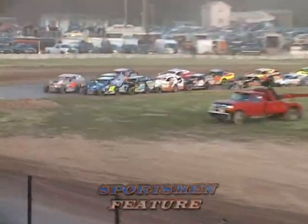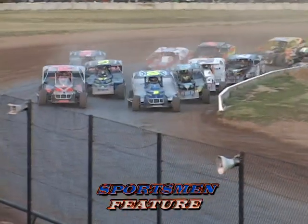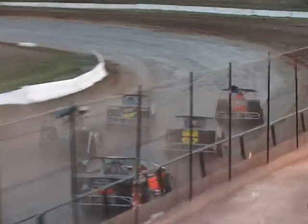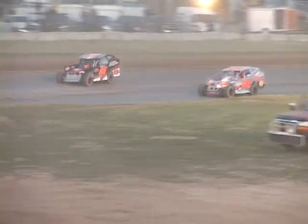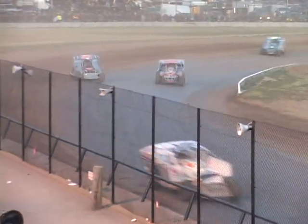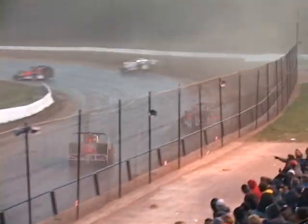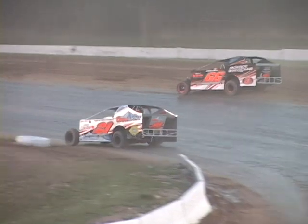Thank you. 20 laps for the sportsmen. Green lights are on. We are underway. Nerf bar into turn number 3. Bringing it through the corner. Wiesner on the top shelf. Henderson on the bottom. It's going to be Wiesner with the run off the top side. Danny Wiesner takes the lead with 4 laps to go here at Canandaigua.